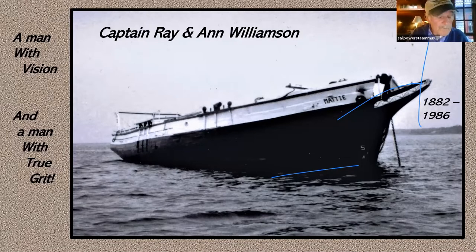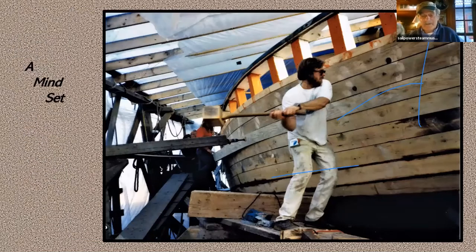To rebuild one schooner is enough. To rebuild one schooner at a time, like John Foss has done, one after another after another, well, that's something else. But to take on both of them at the same time and another smaller boat, well, it was a mindset, not only set in trunnels, but a mindset. This is the way the guy worked. He put this together and he was absolutely bound and determined to do it and to do it right.